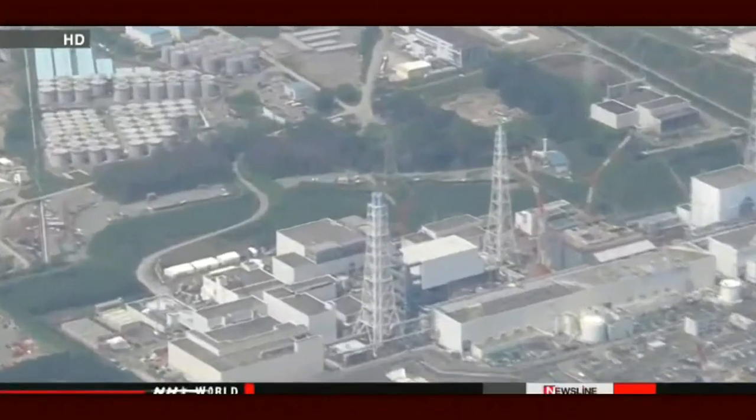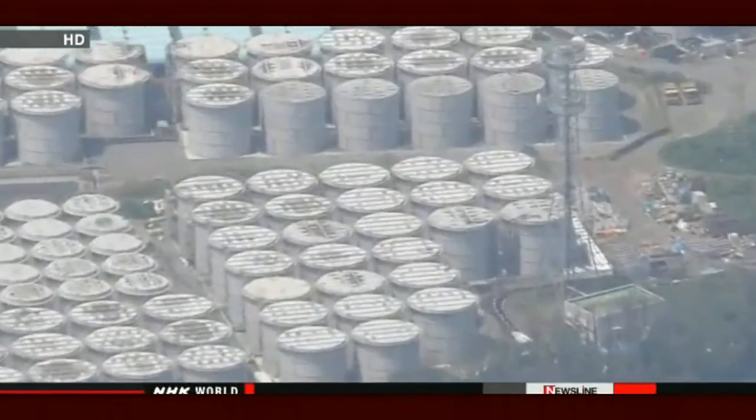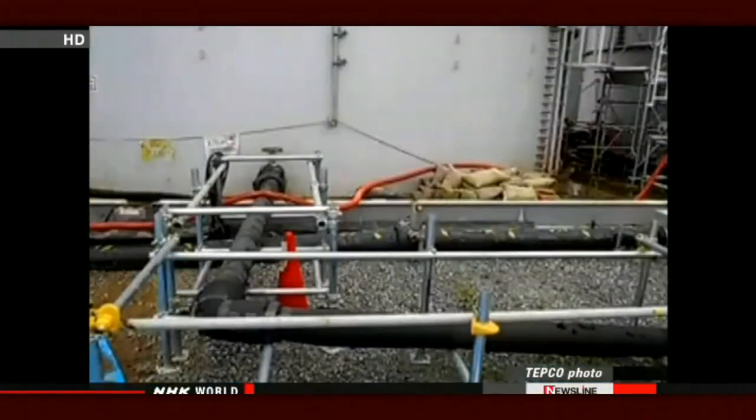More than 300 tons of contaminated water leaked out of the tank in August. Workers dug wells so they could monitor the scale of the leak. On Monday, they checked a well 10 meters from the tank. They detected 220,000 becquerels per liter of radioactive substances in the water.